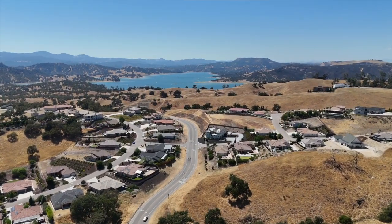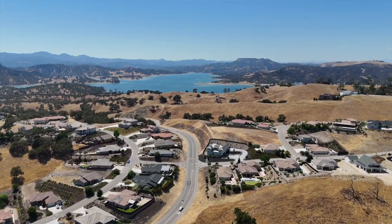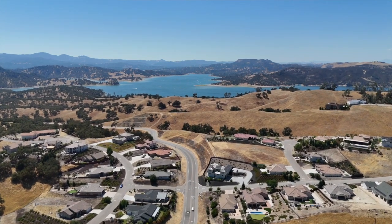At the Heritage Loop entrance, you'll find mostly newer homes with varying lot sizes, becoming larger at the top of the hills, where some properties even have these beautiful panoramic lake views.